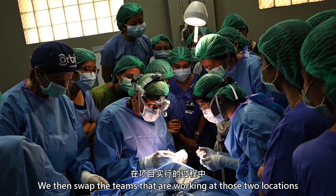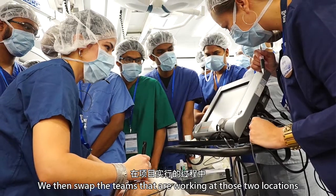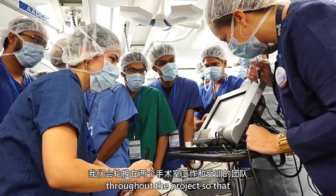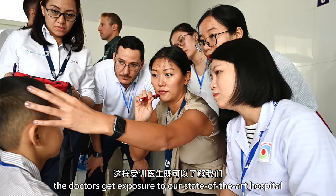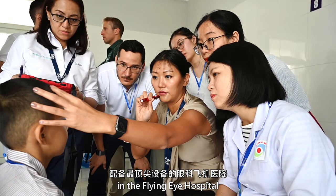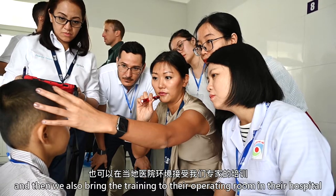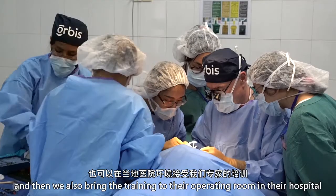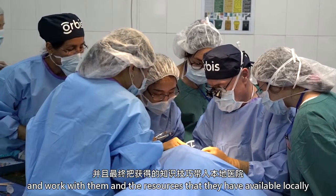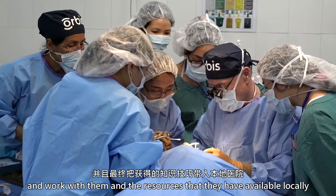We then swap the teams that are working at those 2 locations throughout the project, so that doctors get exposure to our state-of-the-art hospital in the Flying Eye Hospital. And then we also bring the training to their operating room in their hospital and work with them and the resources that they have available locally.